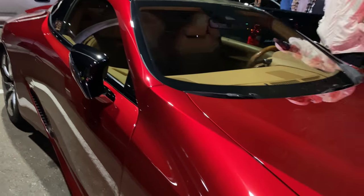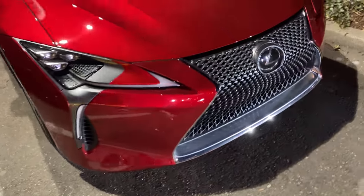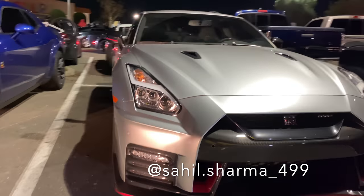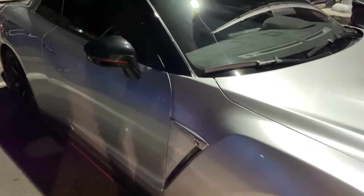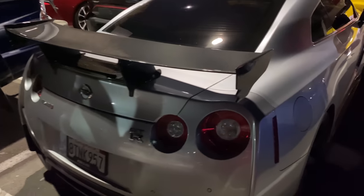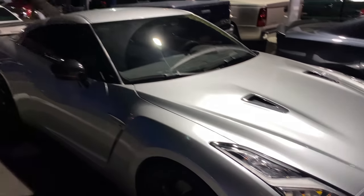I think this is the SC500. It's long. Yeah. It's my boy Sahil's GTR, little Nismo thing. If you haven't, go check out the video where I drive it and race it. The kitty did a little damage to this car, but still hella fun. Dope ass car for sure. Yeah. I like the color.